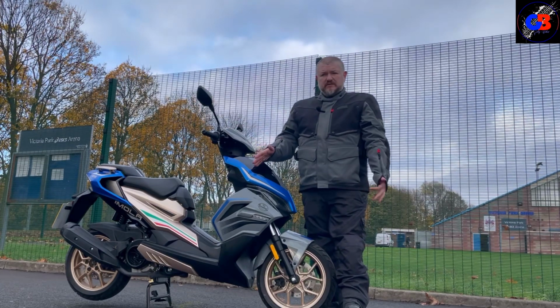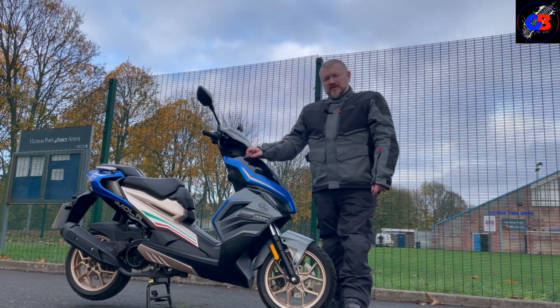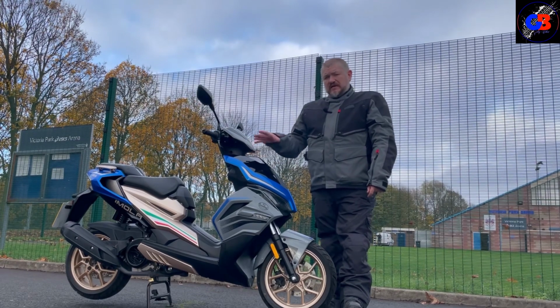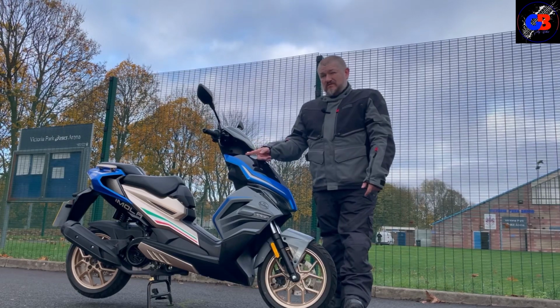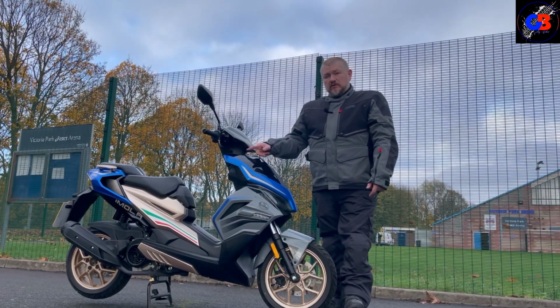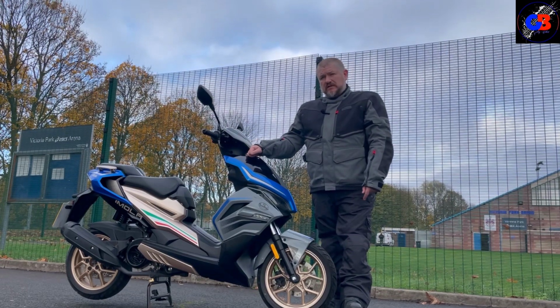So let's take this for instance. What we've got here is the Mondial Imola. It's a 125. As far as scooters go, looks wise, this has got to be one of the best. We'll have a look round the usual way, and then you tell me in the comments what you think.